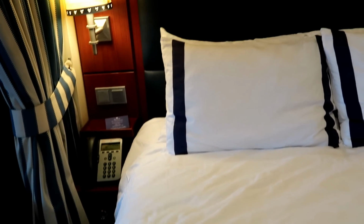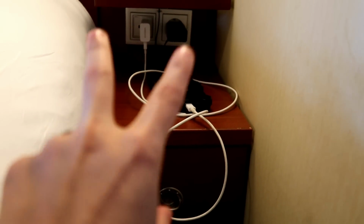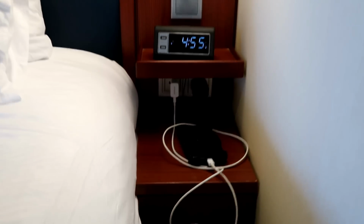Yeah. Okay, so on each side of the bed, you have your own night lights. And again, to make those work, you have to have your key card in that little slot by the door. Over here, you have an alarm clock, a little side drawer, and there is 2 outlets over here. One outlet is already being used for the alarm clock, and then there's an open outlet which Frank has his charger in.